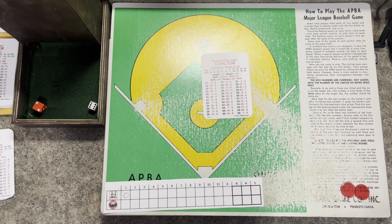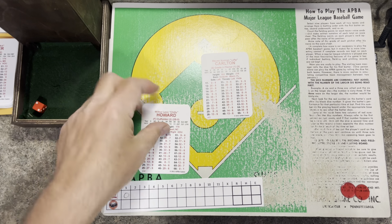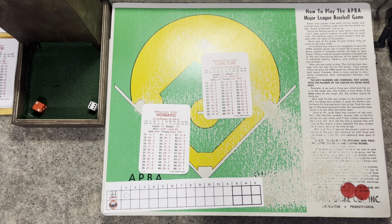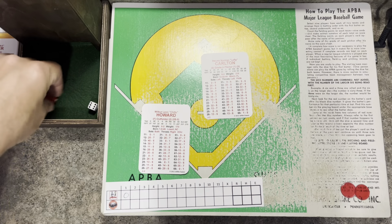And leading off for Houston will be Wilbur Howard. Howard has appeared in 11 games. He's only batting .167. Has 1 home run with 2 RBIs.